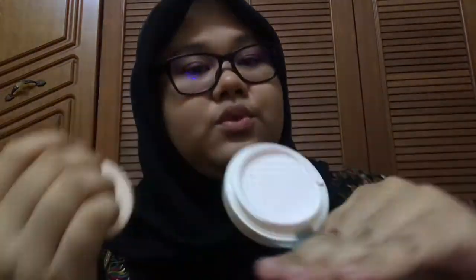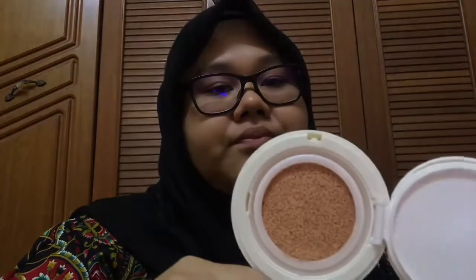So this is the inside. Oh, lighting. Open it up. It has a plate for you to put your sponge. Okay, so you can open it here. Ew. Inside. Not sure about the colour though. Oh my god.